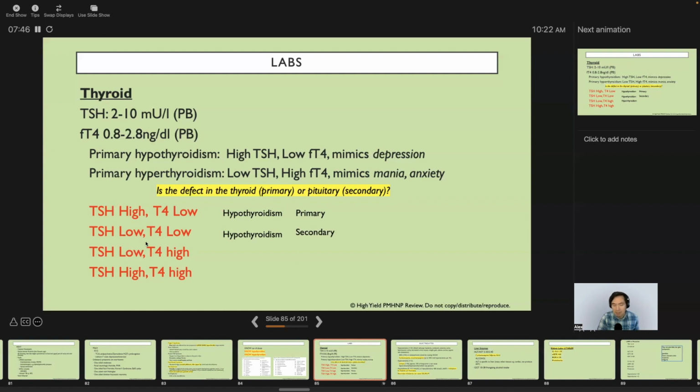In this third example, we see that T4 is high. So immediately we should tell ourselves this is hyperthyroidism. And because the TSH is low, we know that this is appropriate. The pituitary gland, because it's detecting high levels of thyroxine, is responding appropriately by trying to decrease thyroid stimulating hormone. Therefore, this is primary because the defect is actually in the thyroid gland.